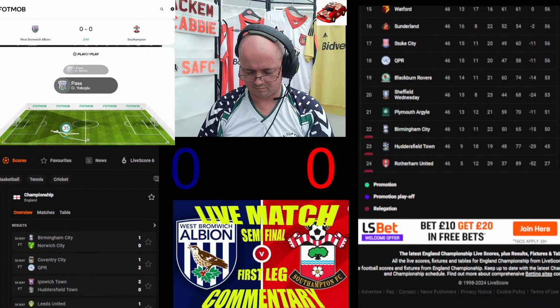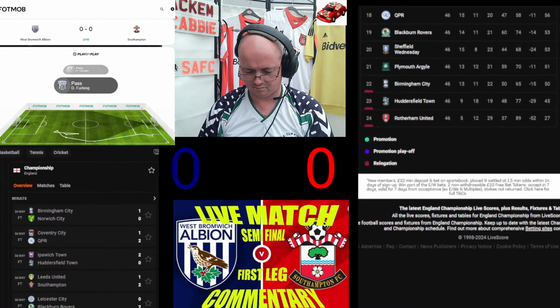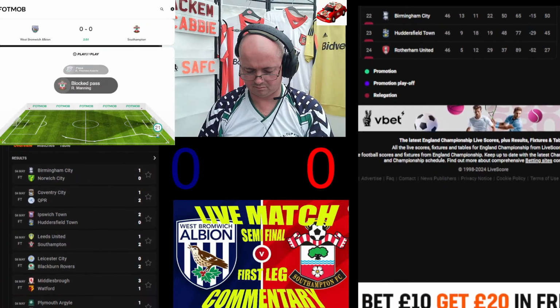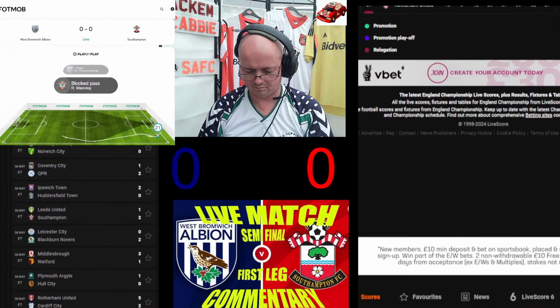As we mentioned, both of them in fairly wretched form leading into these playoffs. Both suffered 3 straight defeats. For West Brom, it left them teetering on the brink of missing out on the playoffs until that victory against Preston last Saturday lunchtime. For Southampton, it just ruined any chance of getting in the top 2.